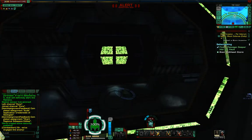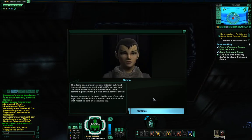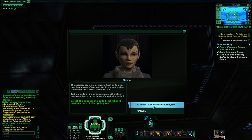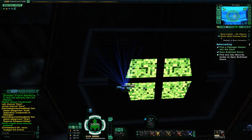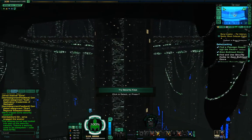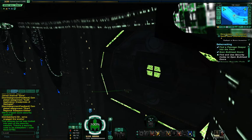I need to get some shuttle weapons and stuff, cause... Scan bulkhead doors. Blah blah blah, massive doors. Try security keys. Okay. Wait, what? Scattered debris. Code block 6750. Interesting. There was another turret nearby though. Like here? I think it was here. Well, never mind.